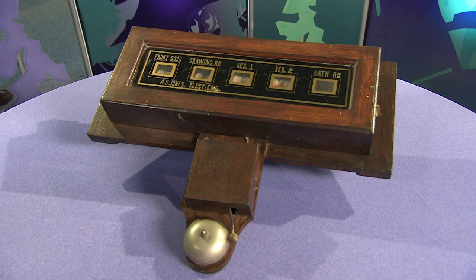This particular style was probably produced up until the mid-20s, late 20s. Then they started changing style a bit, but still the same idea. Let's have a go at buying it. I like them. OK. 20.